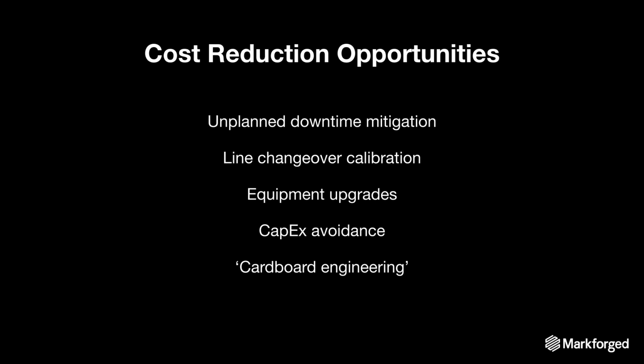And finally, we're going to talk about something I like to call cardboard engineering or duct tape engineering. And it's not a particularly technical term, but I think you'll recognize what I'm talking about when we get to it.